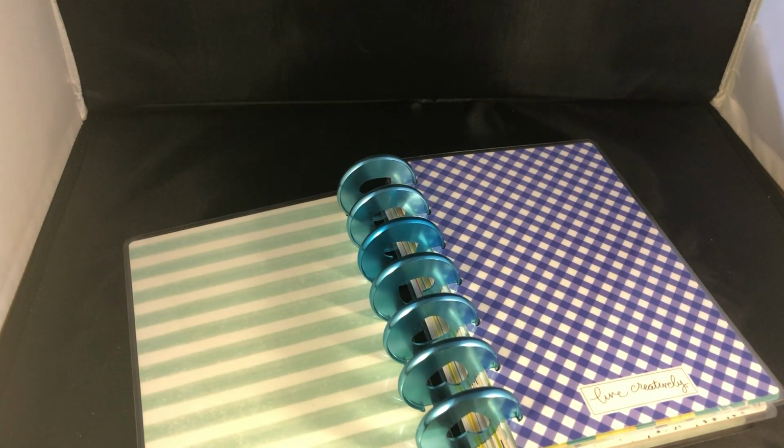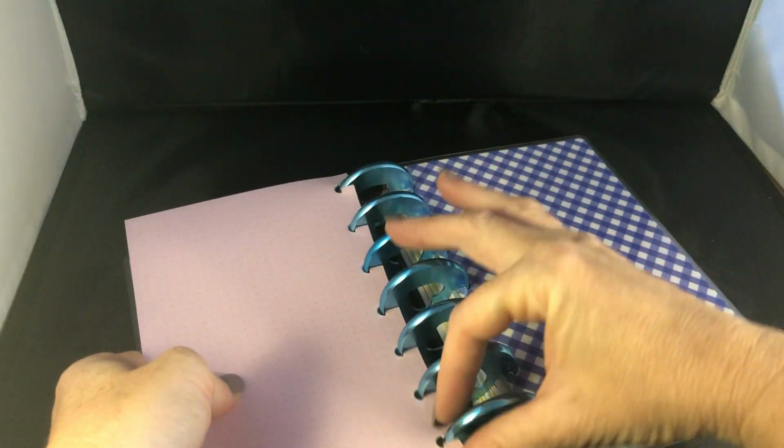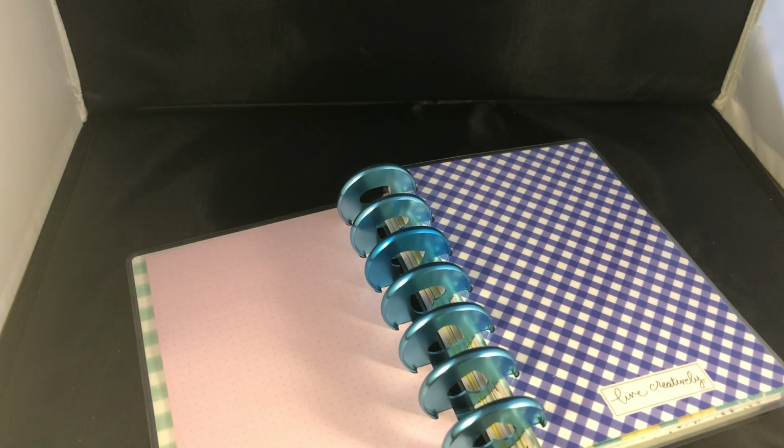Okay, and then for my last section, the Little Mermaid section, I'm just going to set up some lined paper in it. Previously, I just had some random lined sheets in there, so I'll pull from that stock, just so I have some lined sheets in case I need to add any in there. And put this in there as well.